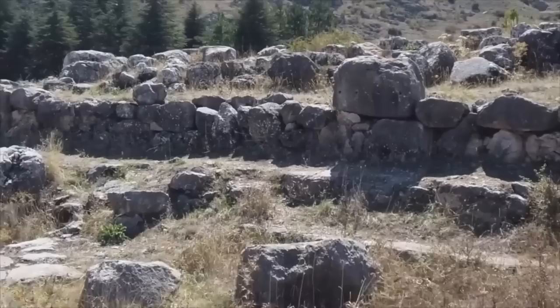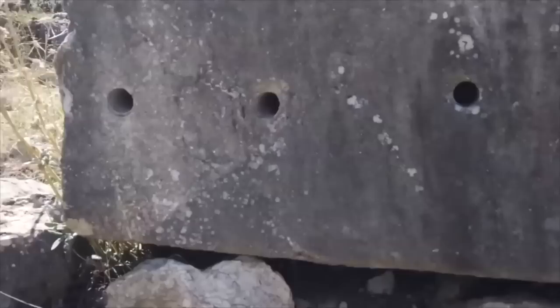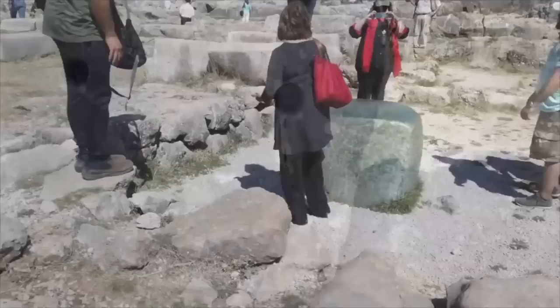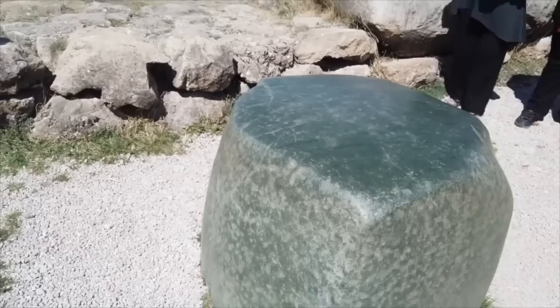Now, as we walk towards a relatively crude wall, we're going to focus on the stone there in the center. Here you can see four. There are three at the moment, but we're going to see four more core drill holes. And here is the large nephrite jade block that some believe was brought from Egypt, though we weren't able to positively identify Egypt as the source. Quite well polished. There are two of them located at Hattusha.